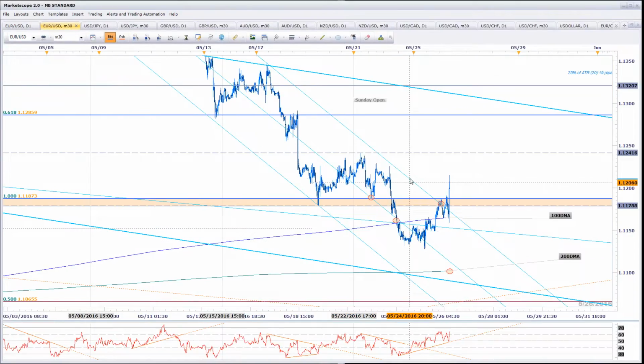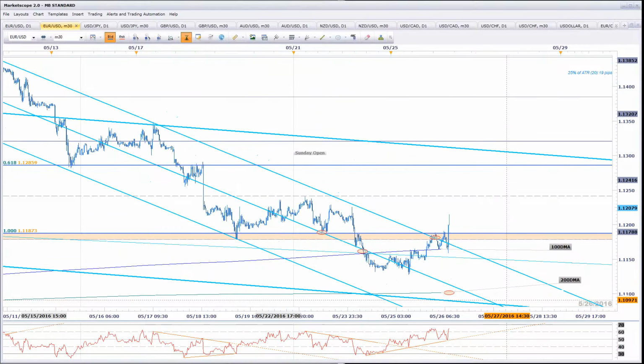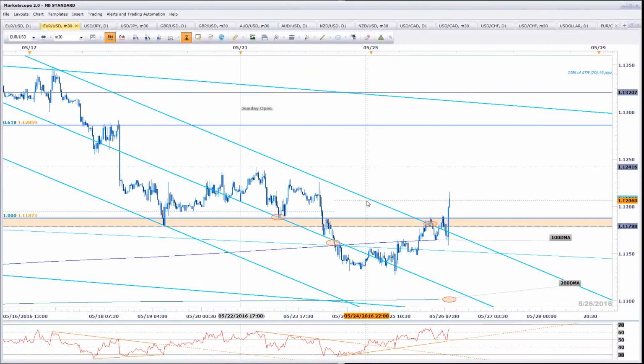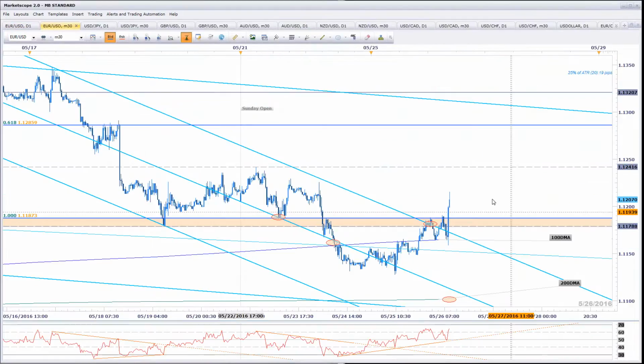But now that we've cleared both the lower median line and the upper median line parallel, which is now offering some support, and we've made it through 1217, the open, I believe, for the week. Let me just double check that. Open 1205. We just checked this. 1206, I'm sorry. 12059 is exact, but whatever. There we go.